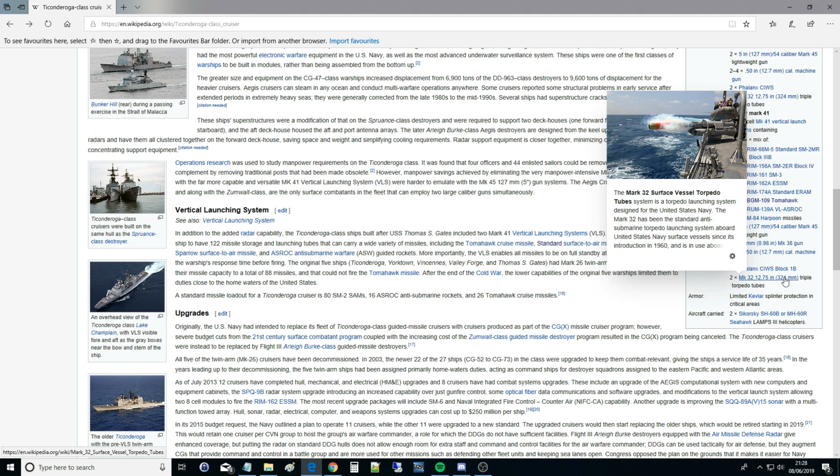What are these for? Are they submarine? Are they anti-ship? Why would they be anti-ship when we've got a plethora of anti-ship missiles above? Doesn't make any sense to me. What if maybe a ship had such good electronic warfare defences that the other missiles weren't working? Maybe that's why we would have these.